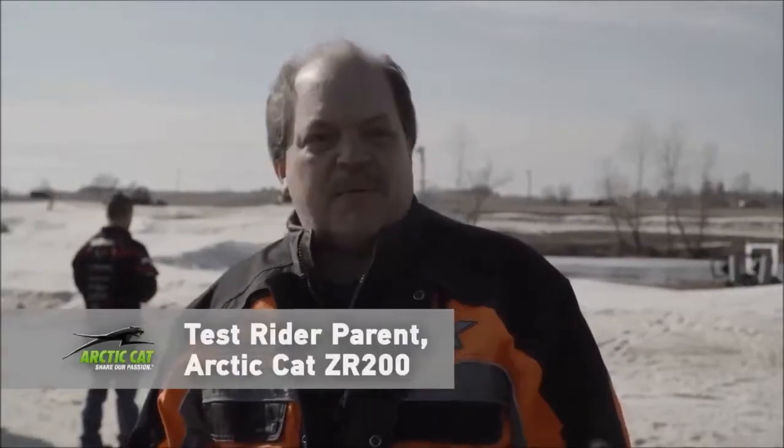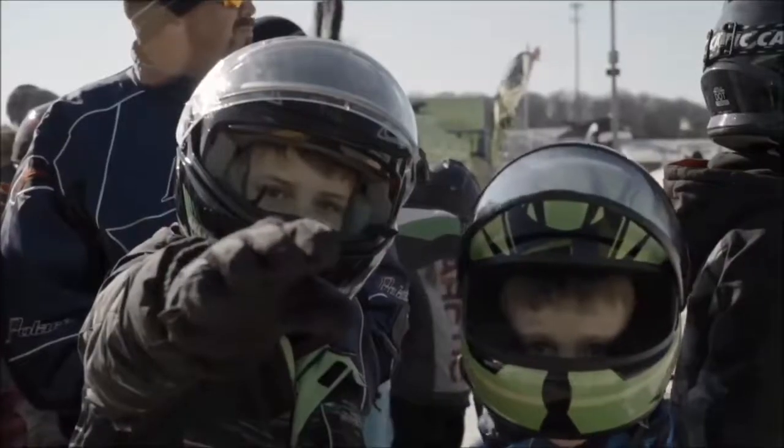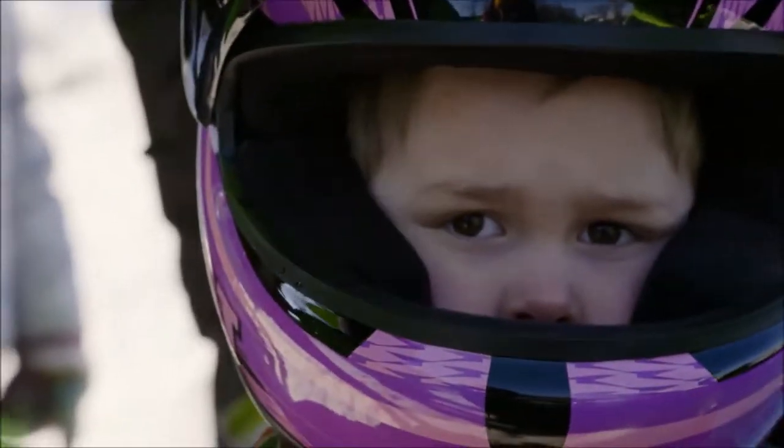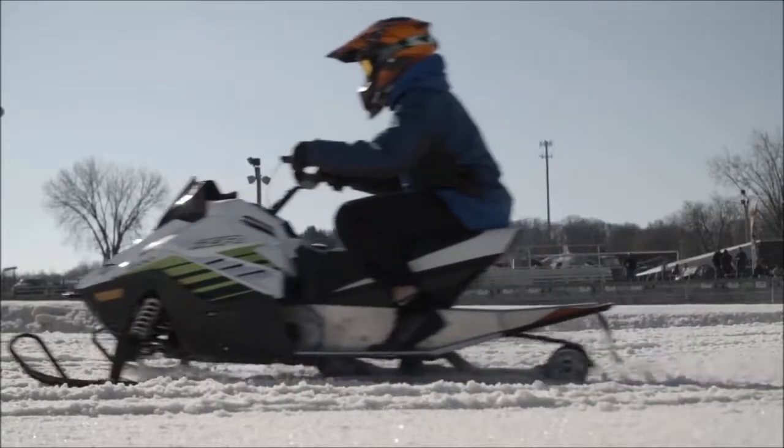When we snowmobile, it's probably one of the biggest times of the year. We go up to the cabin and we usually have 3 generations of snowmobilers with us. One of my first machines was roughly about this size. It was called a snow pony. Now today, kind of the same thing.